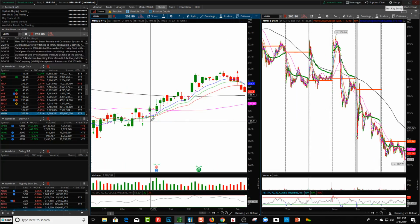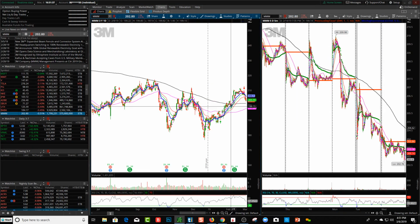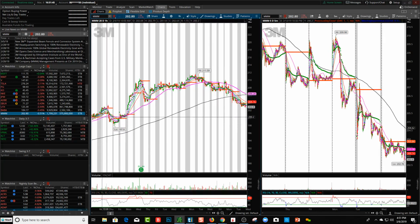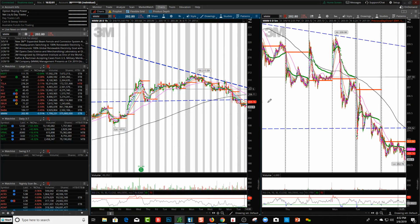Oh, I mean, let's see, with 3M, that might still have a chance to move down to the 200. Still kind of close. And yeah, 3M might be a potential put. You can see kind of like a descending triangle-ish. Now you can see some support right down here. So we'll see if it breaks and continues falling.